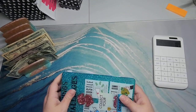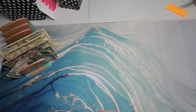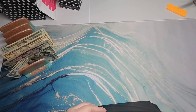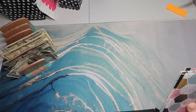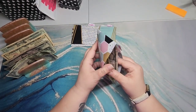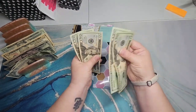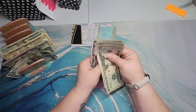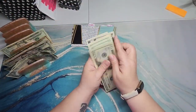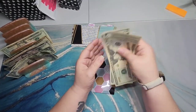Okay, so I'm going to start with my wallet and just see if there's any area where I want to add a little bit. In dining out, I currently have $20, $40, $60, $85, $90. We'll make that an even 100 and add a 10. So $20, $40, $60, $80, $95, $100.